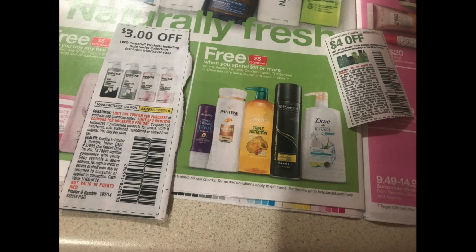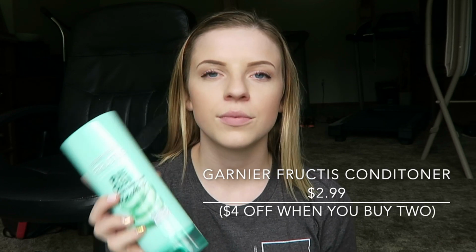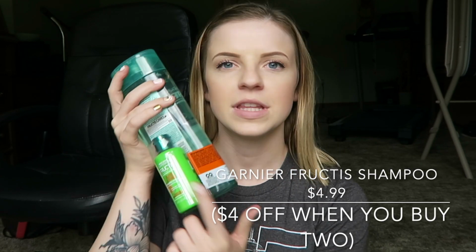Why not? Next items I got were part of the spend $15 and get a $5 gift card from Target. It was for shampoos and conditioners from specific brands. This one was $3.49 and then this other shampoo was $3.99. This Garnier Fructis conditioner was $2.99, and then this Garnier Fructis shampoo, it's a bigger bottle here. It came with this free item.